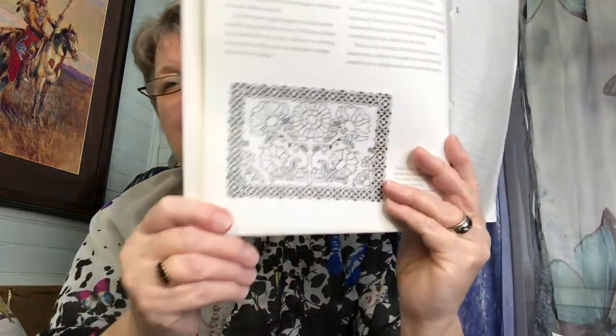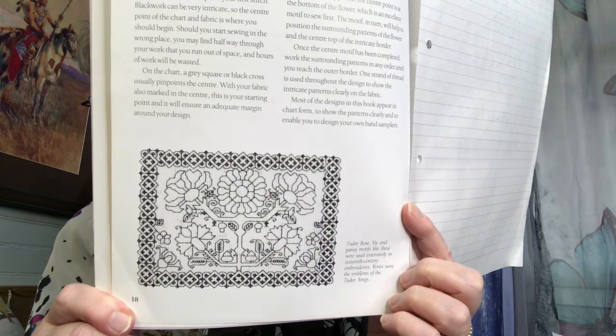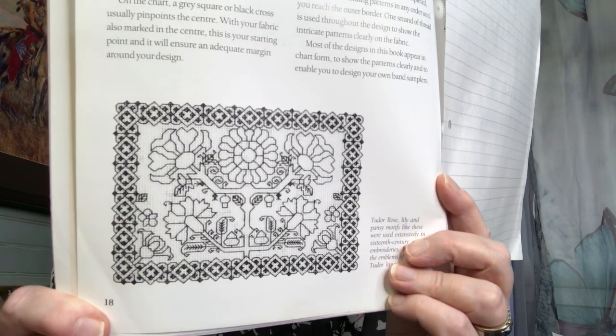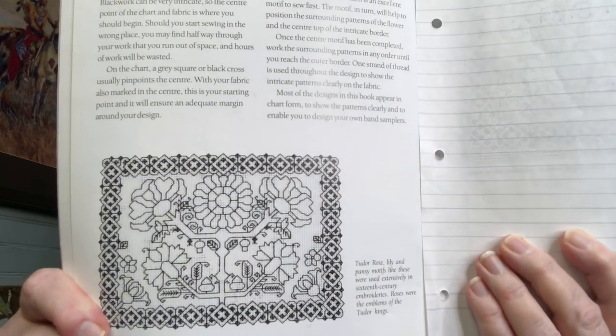Anyway, so I did this particular one. It's based on a Tudor design, and that edging is just really 3D. What does it say here? Tudor rose, lily and pansy motifs like these were used extensively in the 16th century embroideries. Roses were the emblems of the Tudor kings. So, of course, it was going to appeal to me. So there it is.